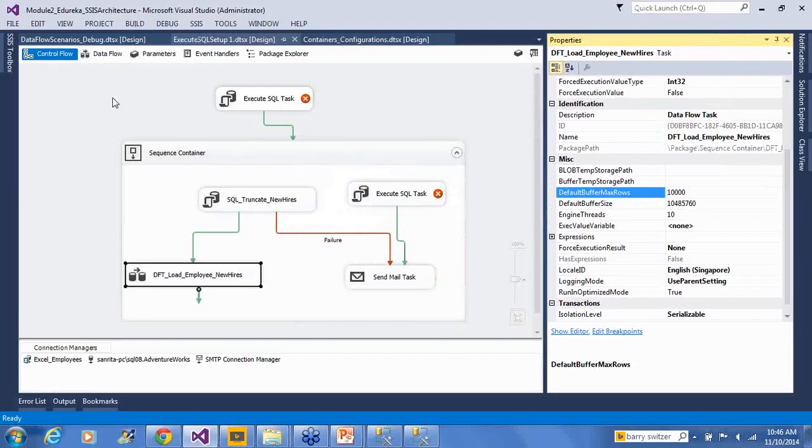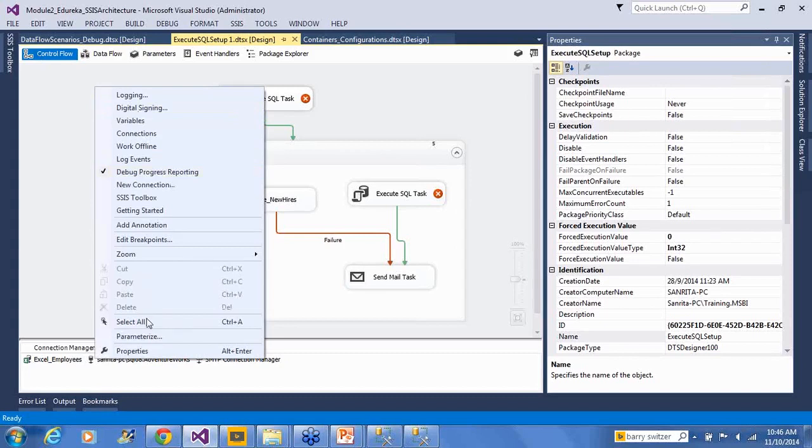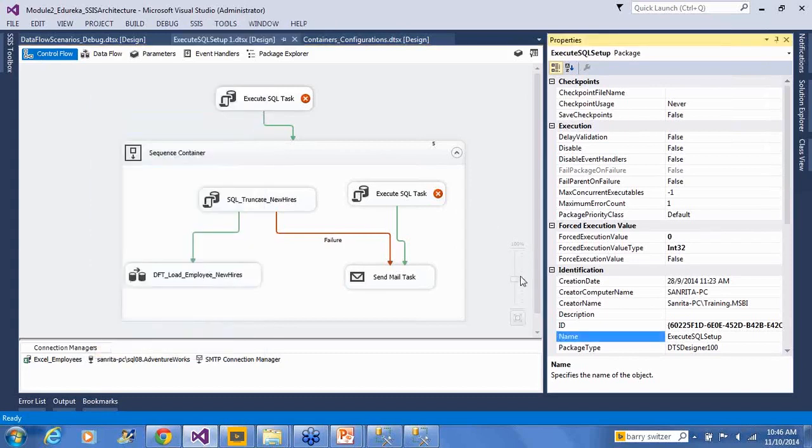In the starting classes, someone asked me how you can do parallel processing in SSIS. Parallel processing in SSIS can be done using some properties. I'm in the control flow, I right-click on the control flow and go to Properties. Here I have a section for execution, and in it I have a property called MaxConcurrentExecutables.